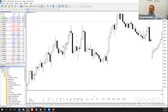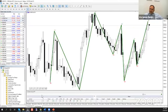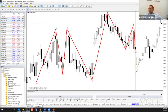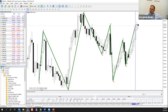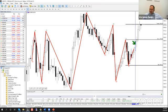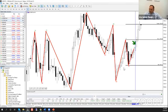So let's look at another example. So for example, here, this was another example. What happened here? Market was coming down, and then we break this level here, right? So look at what we do.